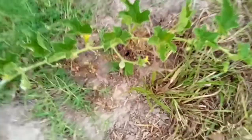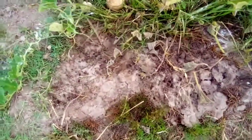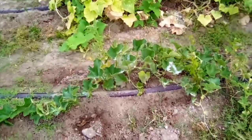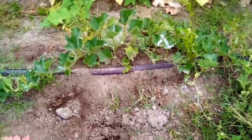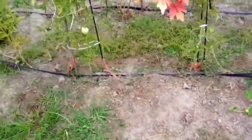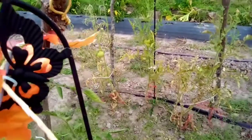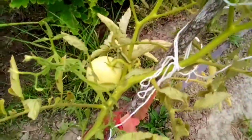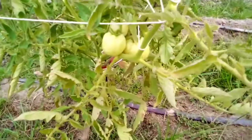We got baby cantaloupe here. We picked the one and ants built up around here and ate through that one, so. But we do have one coming on there. My grandmother has a bunch of tomatoes coming on. It's just been so hot, it's been killing everything. Here's a couple more.